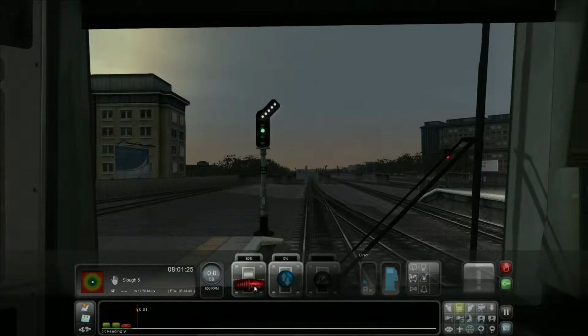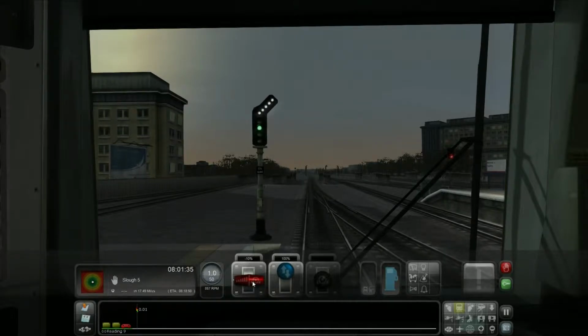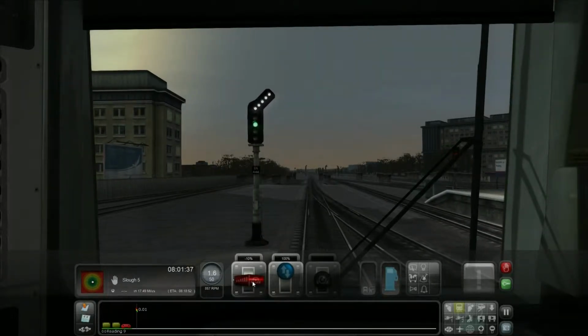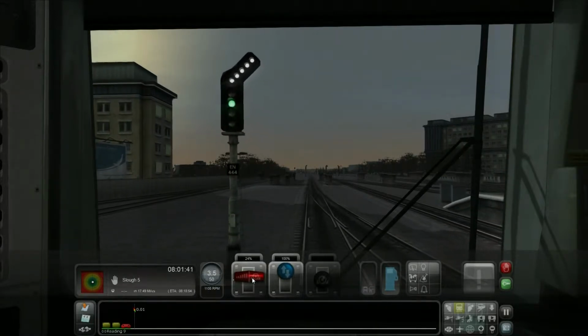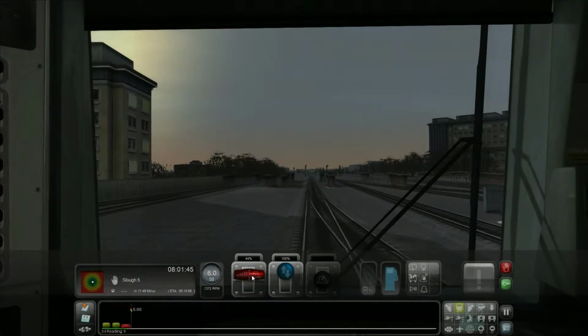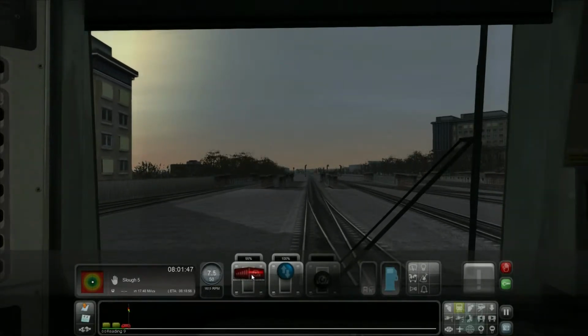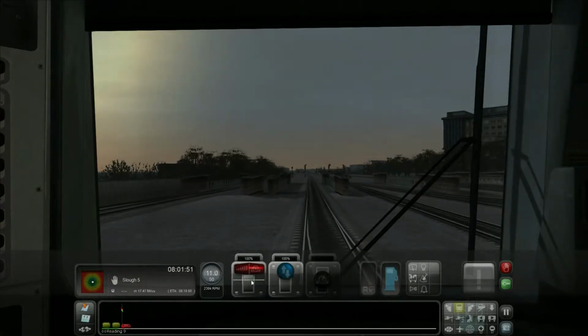There we go, right. So let's put forward momentum on. We'll get a bit of speed up. And we have got 17.5 miles to go in this rattly old thing. These truly are nasty. They really are. Well, let's open it up and see how we go.